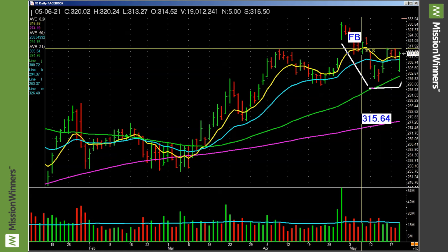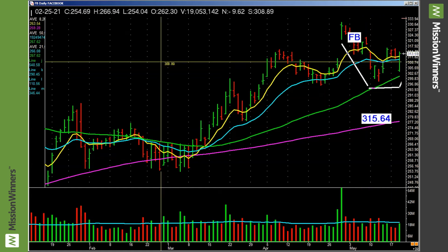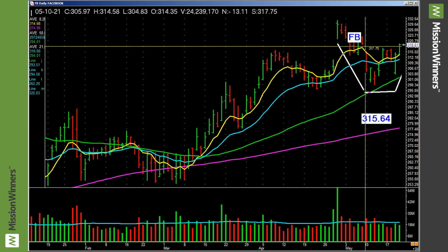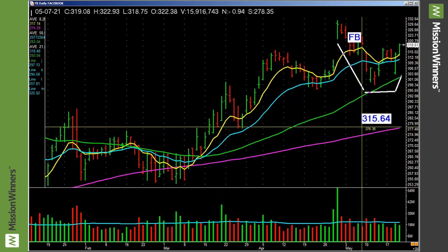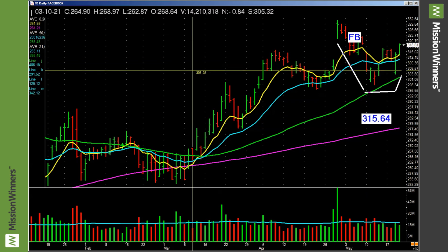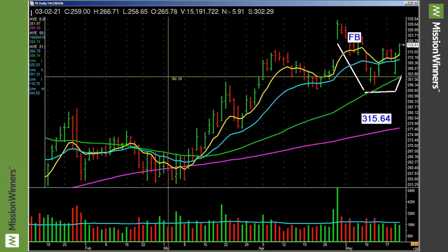Now, is it good enough to buy yet? No, but perhaps if it goes across these tops here, there's potential. And it does on pretty good volume, but it pushes across these clean tops here. And that was our average price on the first buys, $315.64. That's where we bought it. Pushing right through here. Nothing fancy. That's all. That's it. That's our first buy.